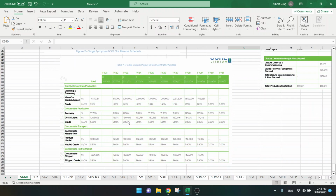The production, however, concentrate production is typically the same, 190,000 per year, and then going down eventually. So not a lot of mine life, according to the feasibility study. It can, of course, always be expanded, but it's not like this is going to grow double or triple like Pilbara Minerals or Sigma Lithium. This is going to go down in production.